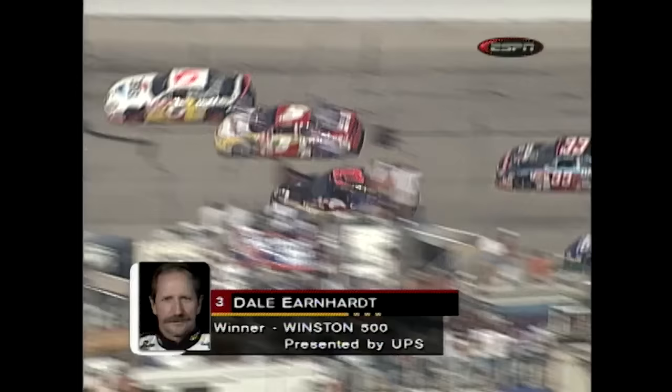Let's go down to the Earnhardt pit and hear from his car owner, Richard Childress. Guys, you will not believe it. Richard Childress walked over and gave Danny Lawrence a big old kiss. Is that the most unbelievable race you've ever seen? Unbelievable, but it was Kevin Hamlin. His back's hurting so bad, you can't touch him.